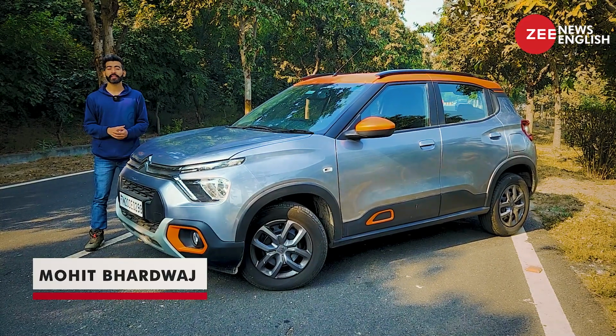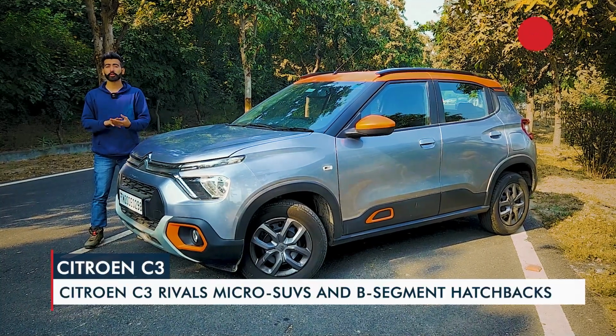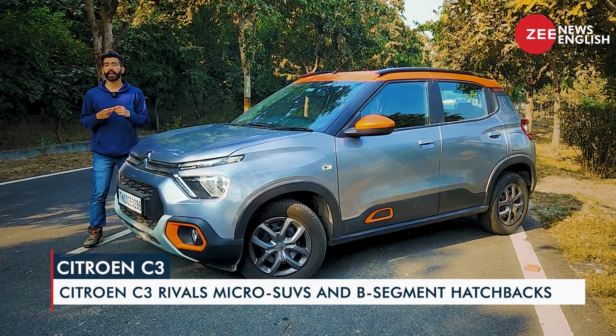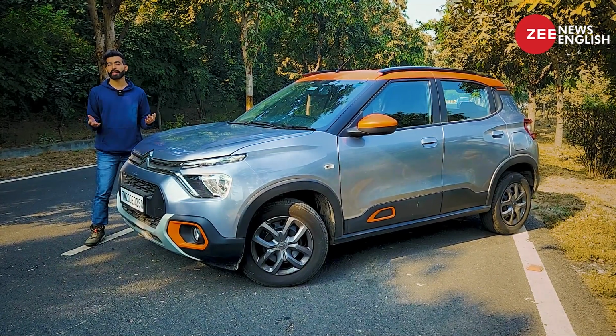Today I'll be telling you the top 5 things about this car, wherein 3 will be the topmost positive attributes that the Citroen C3 has, and 2 negative attributes which we believe Citroen can sort out for sure. Well, let's kick things off.